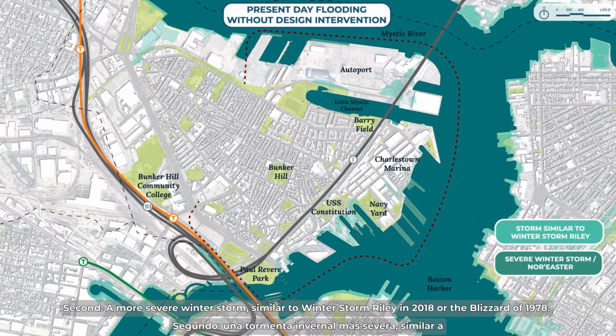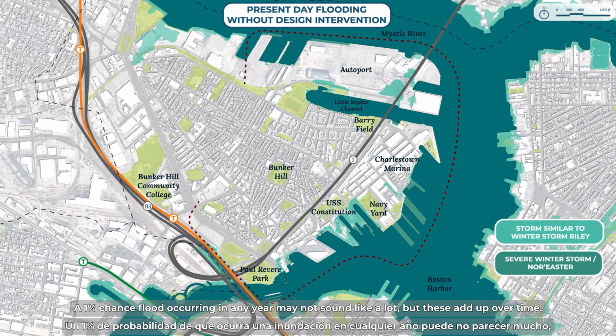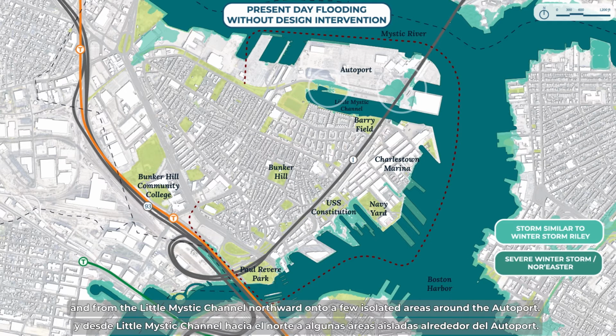Second, a more severe winter storm, similar to Winter Storm Riley in 2018 or the blizzard of 1978. Flooding from this storm type has about a 1 in 100 chance of occurring in any given year. A 1% chance of flood occurring in a year may not sound like a lot, but these add up over time. For example, within a 30-year mortgage, a house in this area would have a 1 in 4 chance of experiencing this flooding. This storm type could expand flooding around the USS Constitution and from the Little Mystic Channel northward onto a few isolated areas around the autoport.